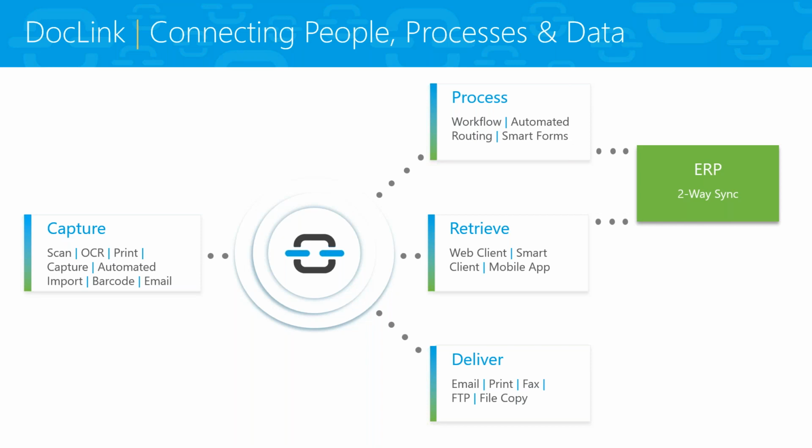So let's go around to process. So we've captured the document, it's in DocLink, and now we want to send it through some kind of business process. You're very familiar with a requisition going through an approval process. A PO, if it's not preceded by an invoice, maybe going through an approval process. Invoices, they're really common, going through an approval process. So you get the idea, it goes through a business process, and then based on our integration, we're able to take that document and data and update your financial accounting software.